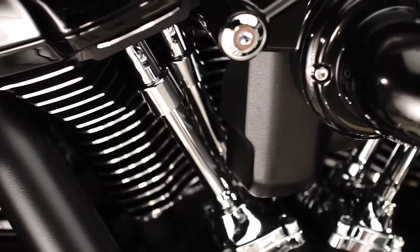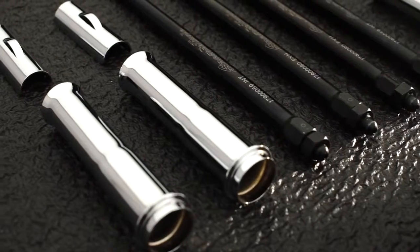before it, customizing a Harley-Davidson motorcycle for added performance has never been easier.